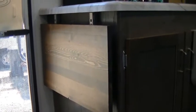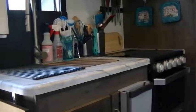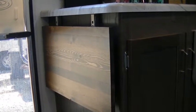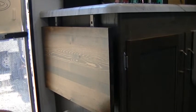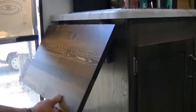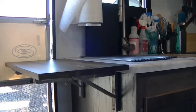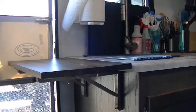One of the things that we really wanted, because this trailer has very little counter space, is this countertop extension. And Ernie built it. Tell us about it, Ernie. What kind of wood is it? That's just laminated pine. And what kind of sealant and dye stain did you put on it? Just a regular walnut stain. Tried to make it dark, and then sealed it with Varathane.